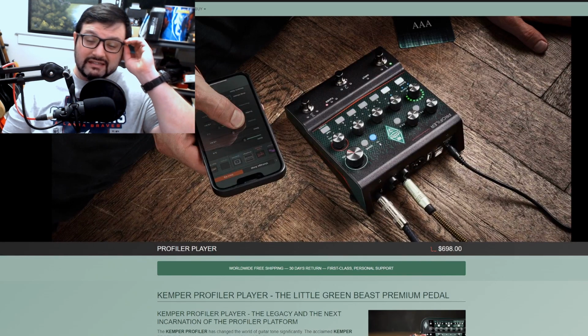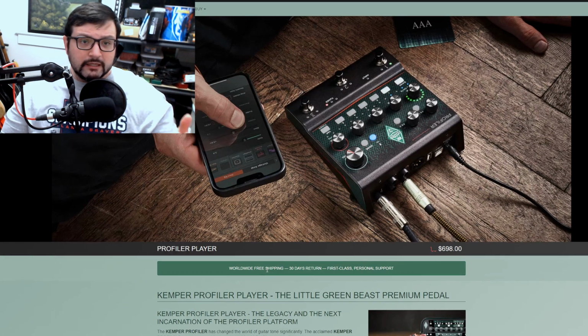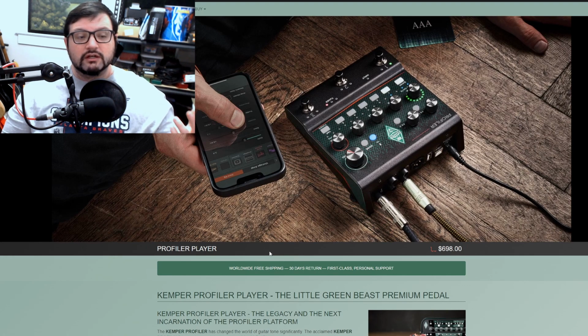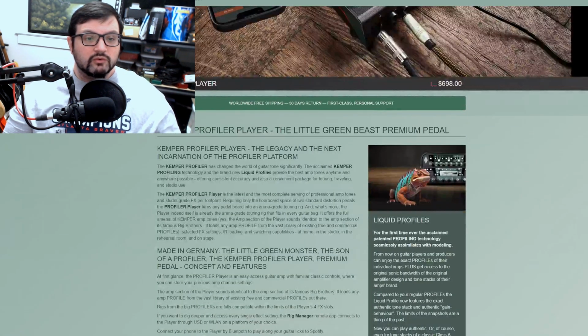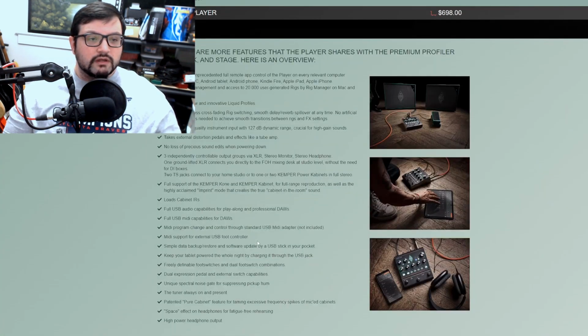So basically, it's kind of like a Tone X pedal. You have everything Kemper-wise in a pedal. You can put it on a pedal board. You can control it with Wi-Fi or Bluetooth. You can control stuff, swap stuff out with your phone, tablet, or computer. It's made in Germany. I kind of want to go over the I/O on the front.